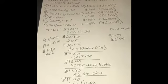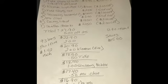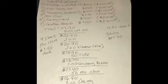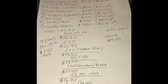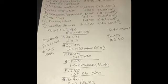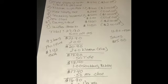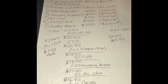There's a 50 cents off of the Mr. Clean if you don't plan on doing the game scenario, or if you just want to use the 50 cents to get a Mr. Clean product. There is $2 off of the Downy Liquid. There's also $2 off of the Swiffer Starter Kit. That would bring your subtotal to $27.90.